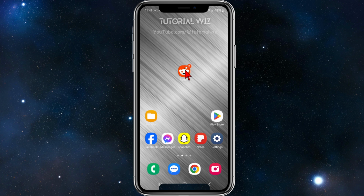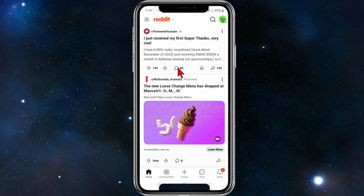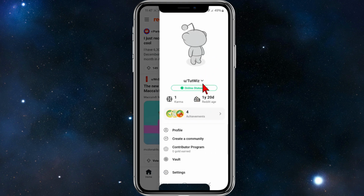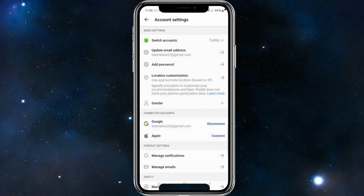Alright, so what we first need to do is open up your Reddit app on your mobile device as you normally would. Now from here, we need to navigate to our account, top right hand corner of the page. Make sure you're on the right account or the right user to delete. Once you've done that, you want to click onto settings down at the bottom of the page. And then under general, we want to click on account settings for user and your name. So go ahead and click onto that.